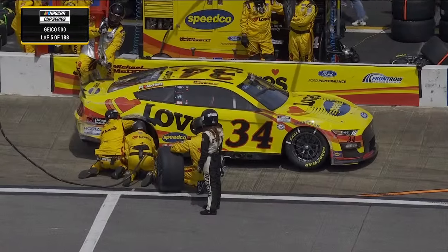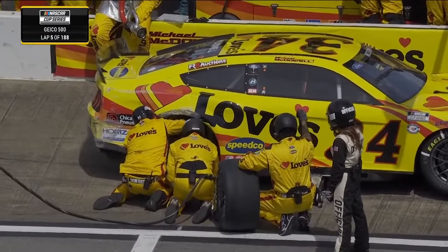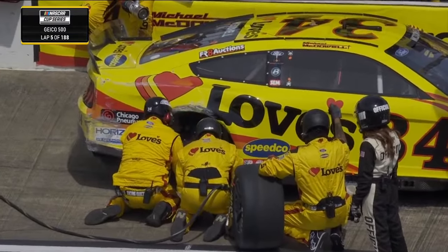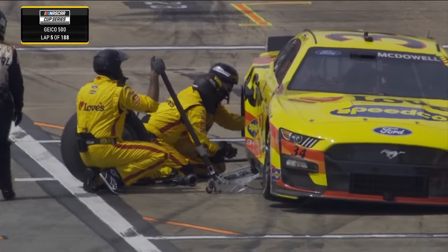Point is, that is a favorite. Yes. Michael McDowell is one of the favorites on Superspeedways. Great plate racer, and I do believe that that car is not damaged bad enough to hurt him. I think he'll be just fine, get back in this draft, and he'll be a player in this.